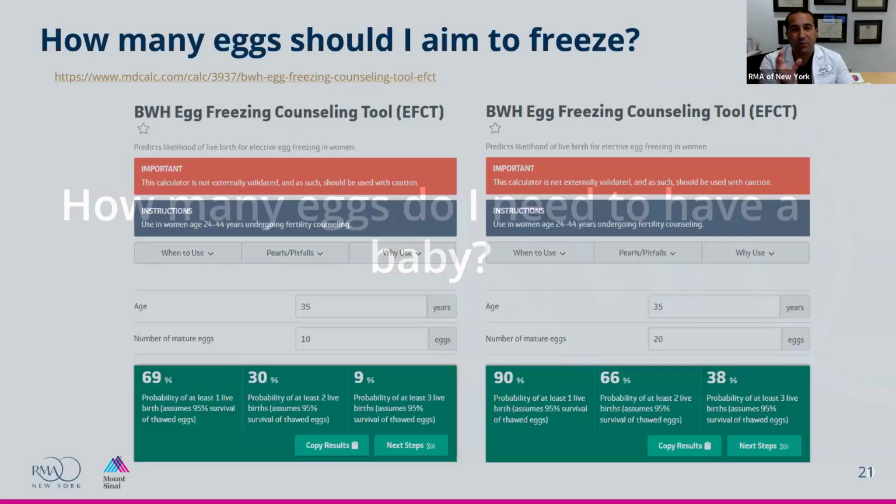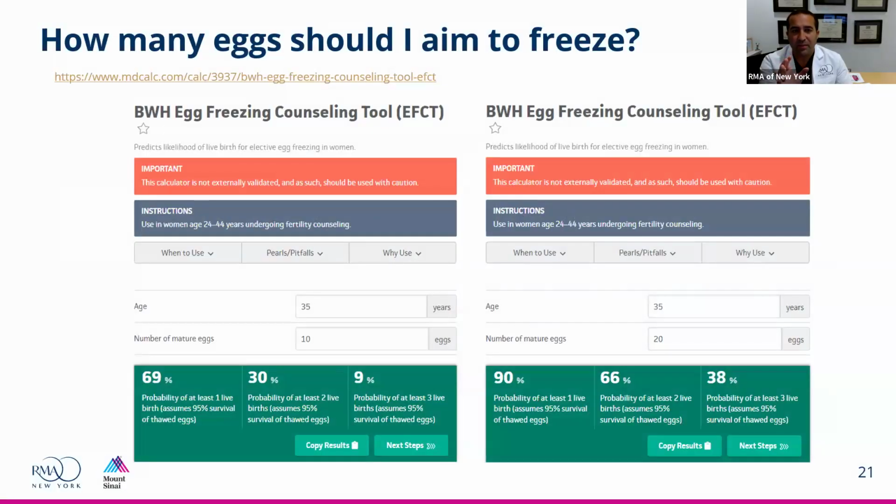So there are a couple of tools out there, or ways to think about this. There is an online tool that was created out of Boston, from Harvard, based on their data. It gives you a prediction model where you can put in your age and the number of mature eggs that you got from the cycle, and it'll give you your chances of having at least one kid, two kids, three kids, etc. In this example, being 35 years old with 10 eggs gives you a 69% chance of having at least one, 30% having two. But if you are 35 and have double the amount of eggs, you have a 90% chance of having one, 66% chance of having two.